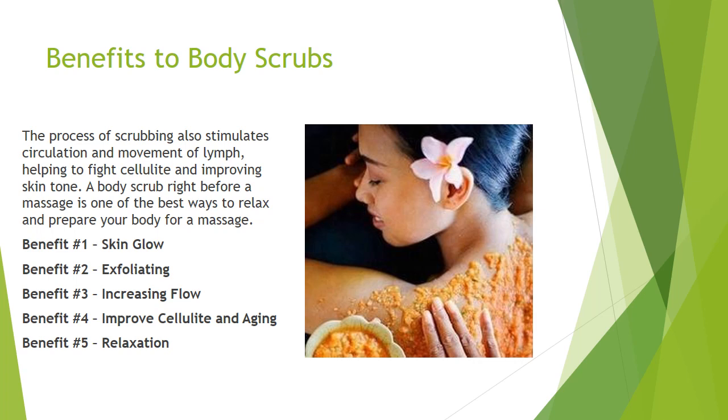The benefits to body scrubs. Many women are overloaded with a perpetual to-do list and often put themselves at the bottom of that list. One way you can put yourself at the top again is to engage in self-care by getting regular body scrubs. There are various types of body scrubs depending on your personal preferences and needs. There are also various benefits to body scrubs, some of which you may not even be aware of. Body scrubs exfoliate your skin, remove the dead skin cells, and promote the growth of new ones.